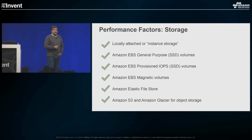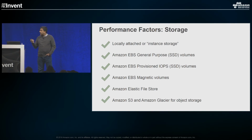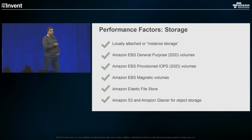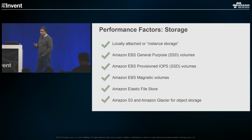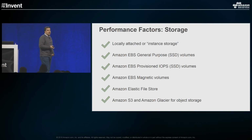We have EBS, or Elastic Block Store, which is basically comparable to SAN storage. So you can use that, and that comes in a couple of classes. We have the general purpose class of EBS storage, which is basically based on SSD drives. We have the provisioned IOPS class, where you can dial the performance you need. If you need 20,000 IOPS, you just dial the performance of the volume, saying I want 20,000 IOPS for this EBS volume.